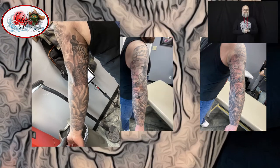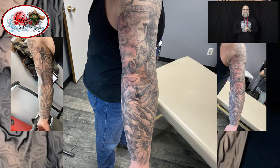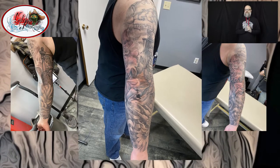He just kind of gave me these loose ideas and wanted me to put it together the best I could. And that's the way it works, really. It tends to work out the best.